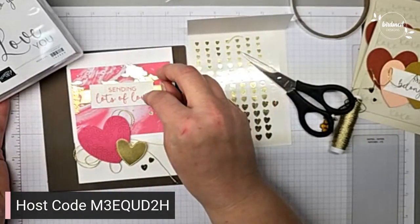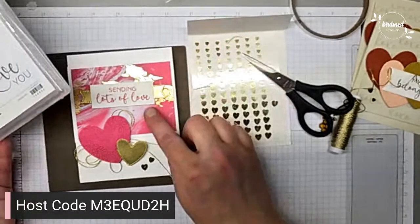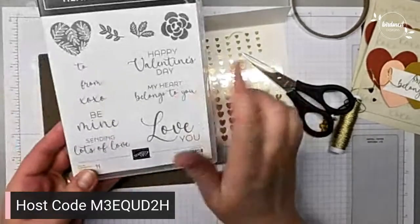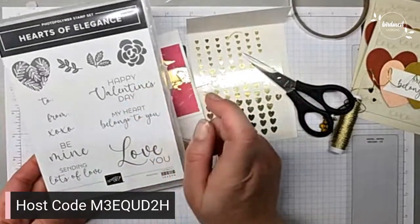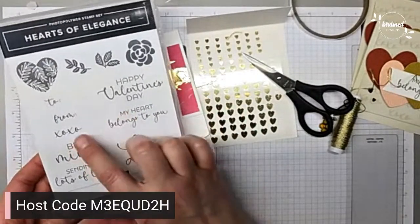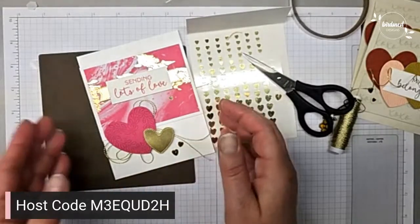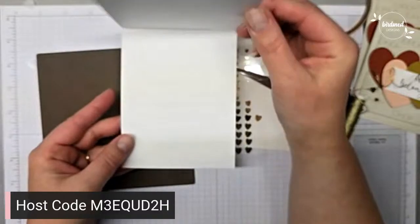Sending lots of love. Now, I'm going to leave mine blank, and I'll tell you why. Because I don't know who I'm sending lots of love to or why yet. So I'm not going to put something in the middle, but you could very easily take other sentiments from this stamp set, like Happy Valentine's Day, Be Mine, Love You. You could just put the XOXO inside again. Lots of options for this one. But I am intentionally going to leave this one naked on the inside.